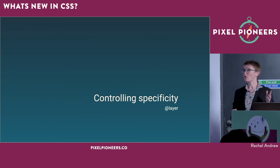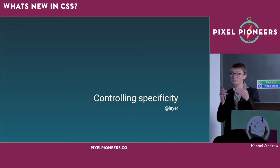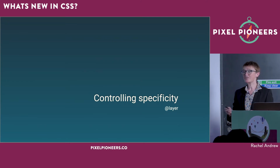When I did this talk a few months ago, I was able to talk about cascade layers and say, oh, this is something really cool that's going to come soon. I'm doing this talk today, and it's available in all browsers. So cascade layers let you control specificity in layers or groups of selectors, which means that we're getting away from this problem where you have to carefully order all your selectors to make sure that the last one wins, essentially, if they all match. This is really important when you're working with other people's CSS.